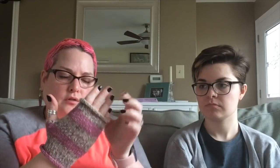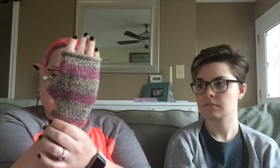So I'm not giving away secret sauce talking about it, because the pattern I used to modify it is a free pattern. But I just cast on with a loose cast on, and I knit something like 30 some odd rows. I think I cast on 46 stitches, and then I cast on 12 extra stitches using a backwards loop cast on for the thumb gusset, and then decreased those every third row, and then did like another 14-ish rows after the decreases.